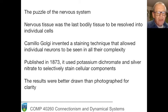The lion's share of attention here will be given to those cells called neurons. They are not the only cells in the nervous system, and they are not necessarily the only efficacious cells in the nervous system. But neurons have hogged the limelight, and at the end of the 19th century, a physiologist called Camillo Golgi invented a staining technique using silver nitrate that allowed, for the first time, the structure of individual cells to be seen in all their complexity.